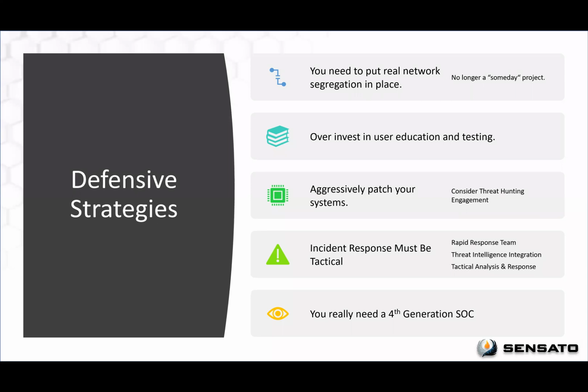And this is going to sound self-serving, and it probably is at some level. You really need an advanced SOC. In this day and age, it is hard to stay on top of all this stuff and respond to it. And what I mean by a fourth generation SOC is not just a group that's going to look at alerts and punch a ticket and send it over the wire to you, but really a group that's analyzing what is going on and helping you put defensive and hopefully proactive strategies in place so that you can minimize risk and hold the attackers at bay as much as possible.